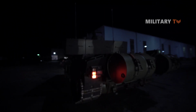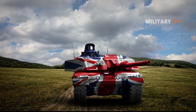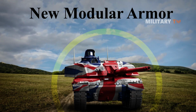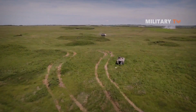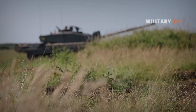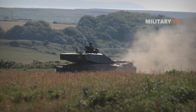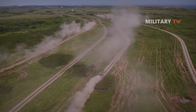However, nowadays, the MBT is threatened by more systems than ever before, and this has led the UK to develop a new modular armor that will defeat even the most demanding of threats as part of the CR3's layered protection. In addition, the fleet will be the first to receive the best active protection system, allowing it to recognize incoming threats and neutralize them. And the tank will also undergo full electromagnetic testing to ensure its survivability in the most demanding of sensor-saturated battlefields.